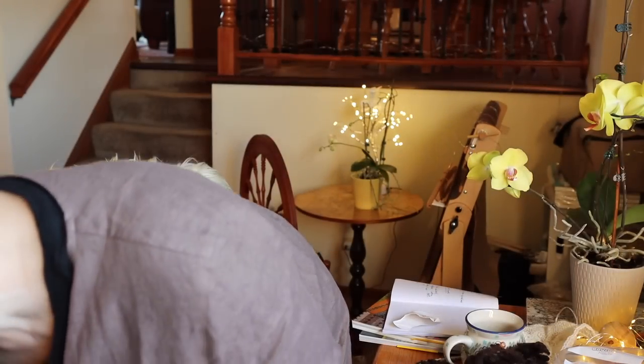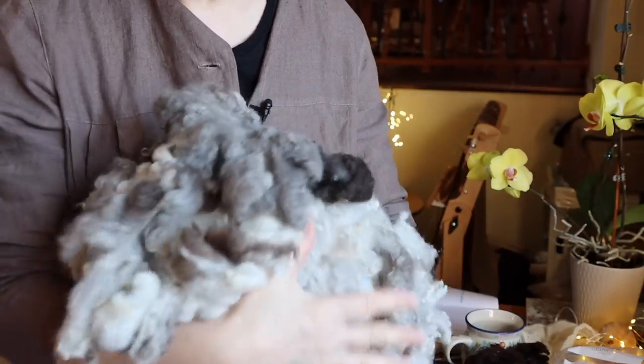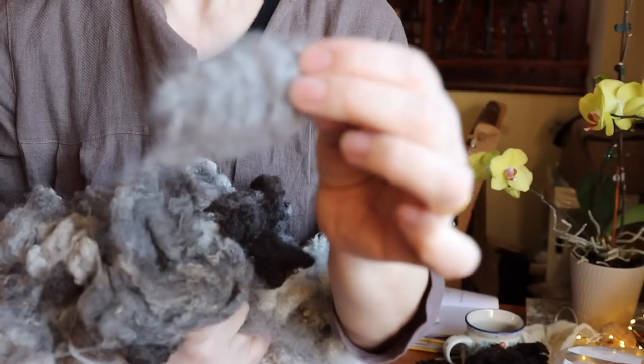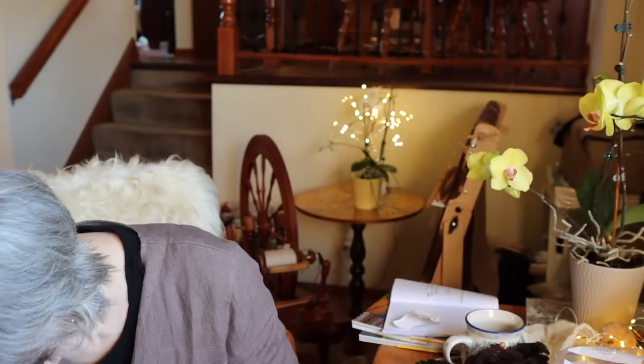And I have some more here, just in a little bag. Look at that, you guys. Isn't it pretty? This is more of a steely gray here. Let me pull out a lock for you. Just absolutely beautiful. So this was a fleece named Bella. And I don't know, let's see if I still have... I do have a little card in here. Bella, Finn, Moxley Farm.